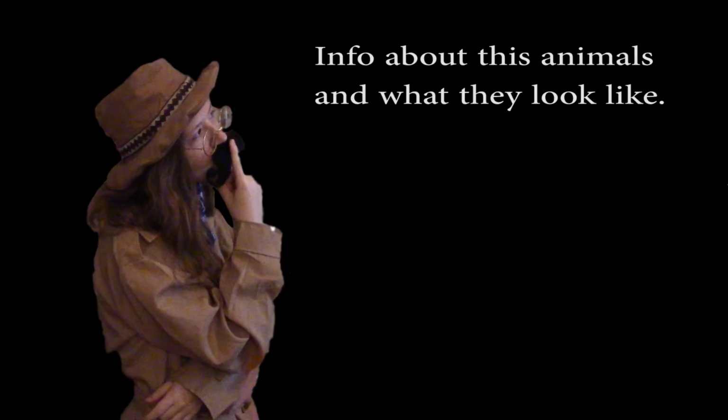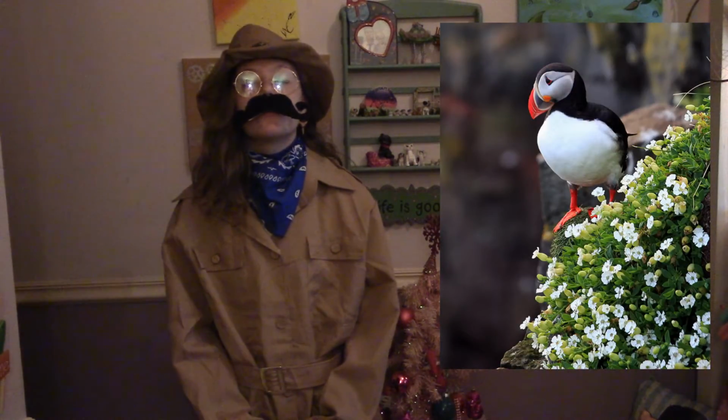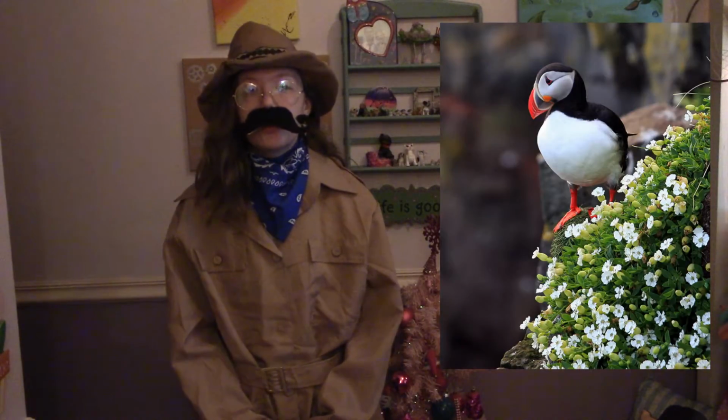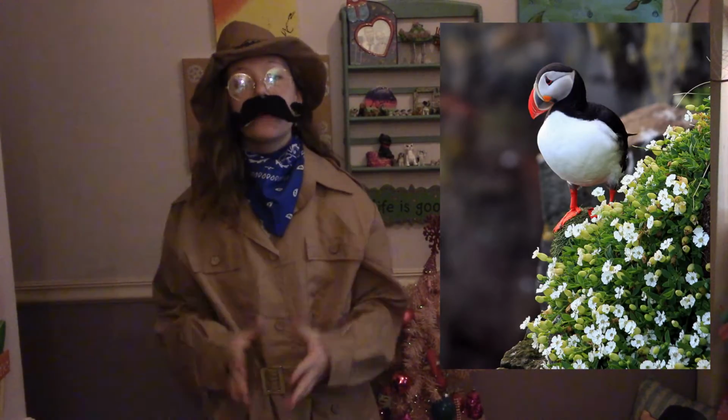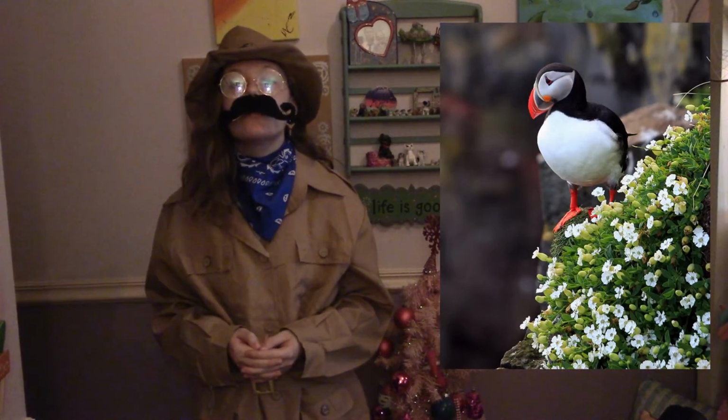Information about the animal and what it looks like. These birds are excellent at swimming and flying and use their wings for both activities. The puffins are little but yet beautiful birds. Their main body, of course, is black and white, while their feet and beak are a bright reddish orange color.